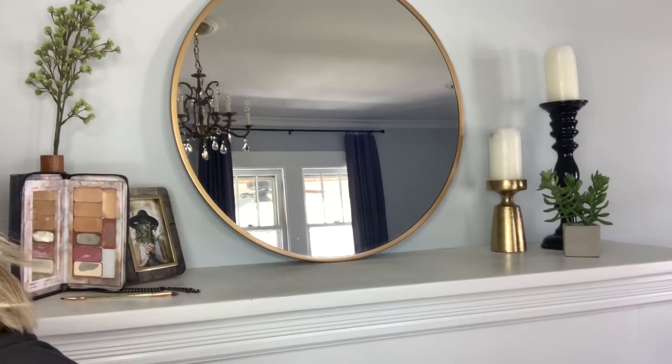Nope. So now we're gonna blend out with that same brush. Now I'm gonna use the same brush. You could also use your other side, but I might just use that for my blush.